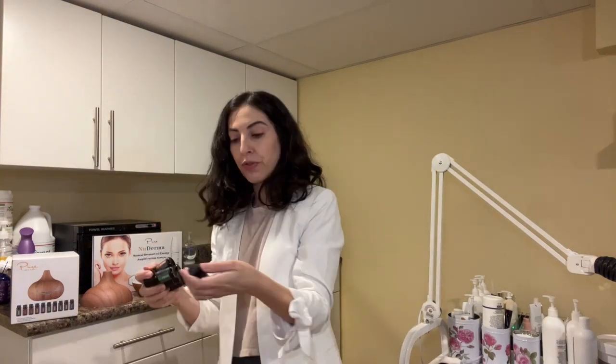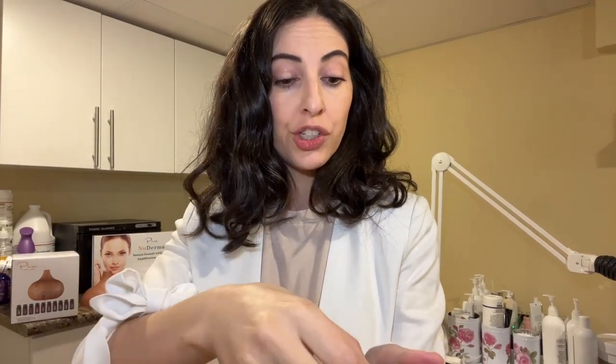There's clove. There's nutmeg. If you want a warmer scent, maybe you're putting together a fall facial package and you want to set the tone with one of those spicier, warmer notes. We have eucalyptus, another classic spa vibe. There's spearmint, there's peppermint, there's orange, jasmine, and lavender. Lavender is another classic spa scent.